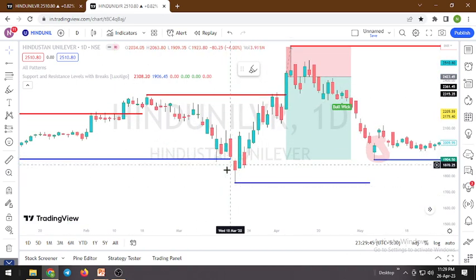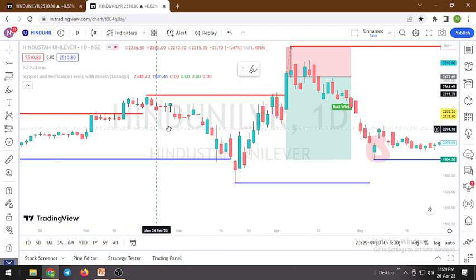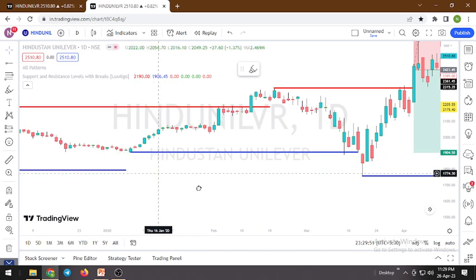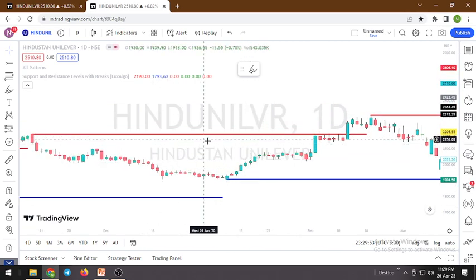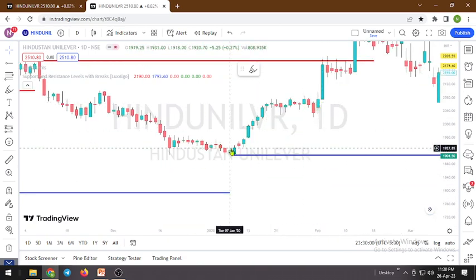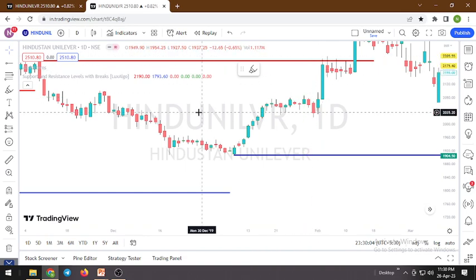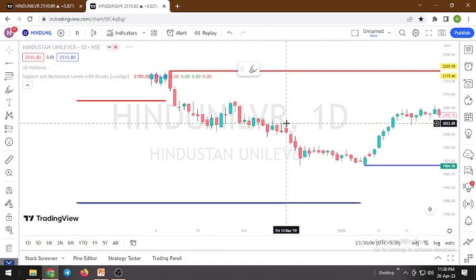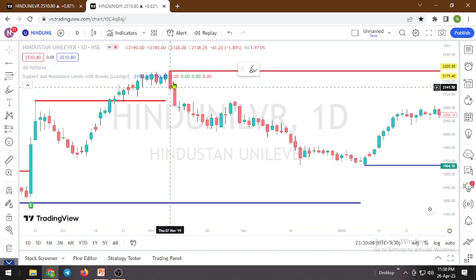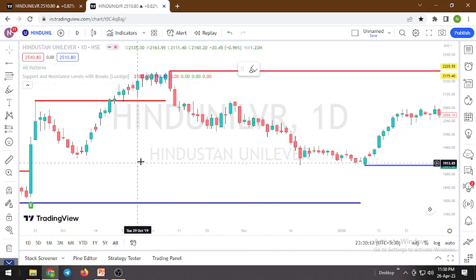Again, red hammer at the support, prices move till the resistance. Candle is looking small, but it's a bullish Marubozu candle that gave a good 1 is to more than 10. Bearish Marubozu candle at resistance gave a big ride.